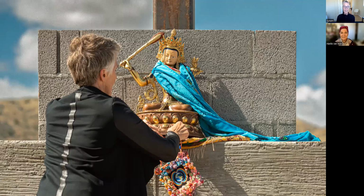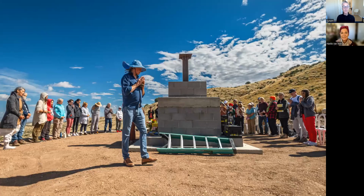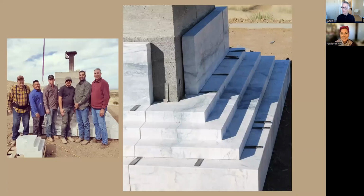So we decorated what has been built so far as a beautiful altar. You can see here the beautiful, beautiful Manjushri. And then also Geshe Michael Roach was present and gave the blessing to the stupa built so far, and also to all the scriptures we put into the stupa. And here, Ali, do you take over? Sorry, I was going to say, what you see there on that picture is the inside of the stupa, and what you'll see now is what's coming on the outside.